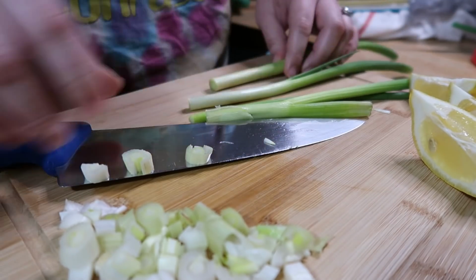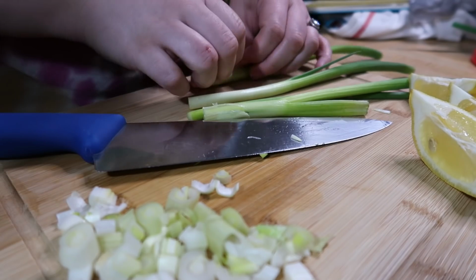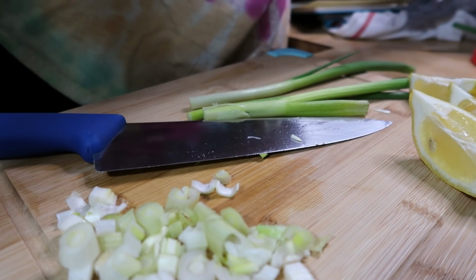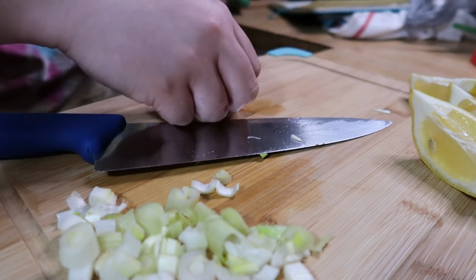So I started off by cutting up a lemon into wedges, and then I have 4 green onions, and I'm cutting up the white part and the green part because we're going to use both parts.